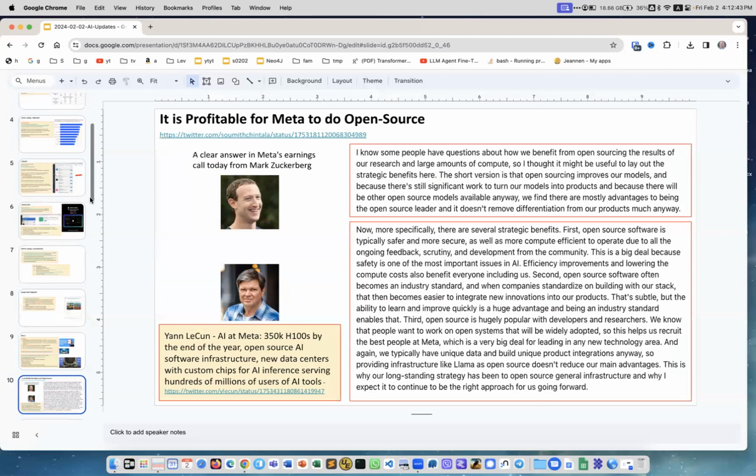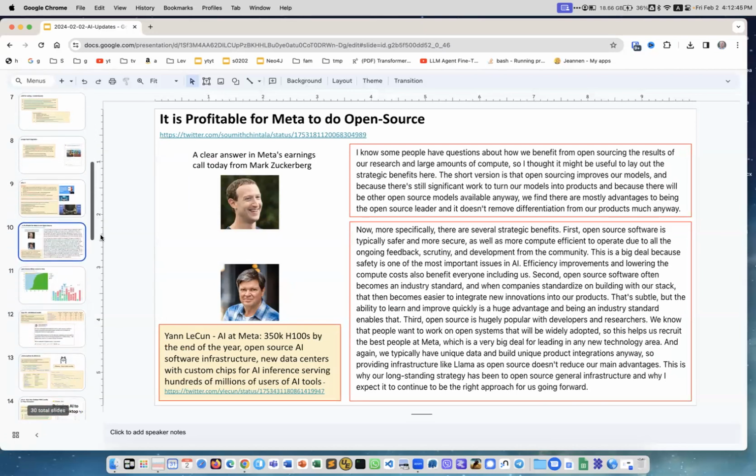Now about Meta. As you know, Meta is releasing their models in open source, and they actually explain why they're doing this. This is from a recent phone call where Mark Zuckerberg is talking and explaining why they're doing it. Apparently, it's better for the company long term. It's already profitable for them, and this is 100% the long-term strategy.